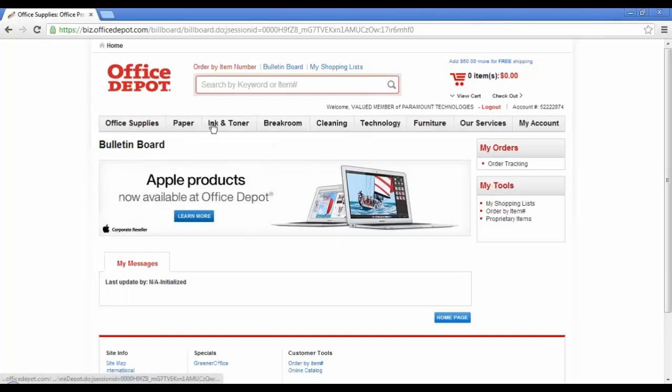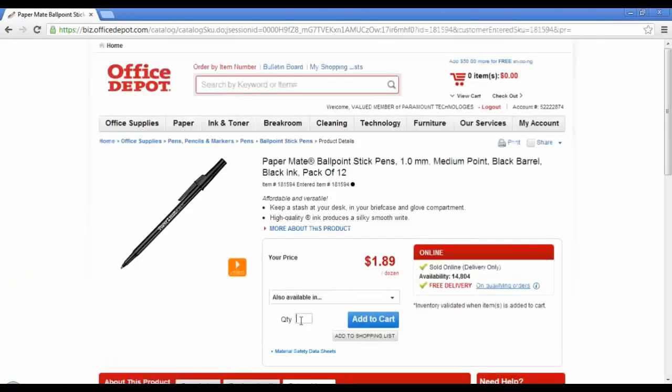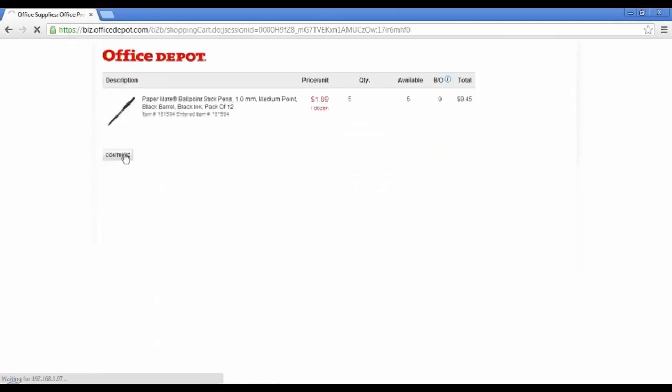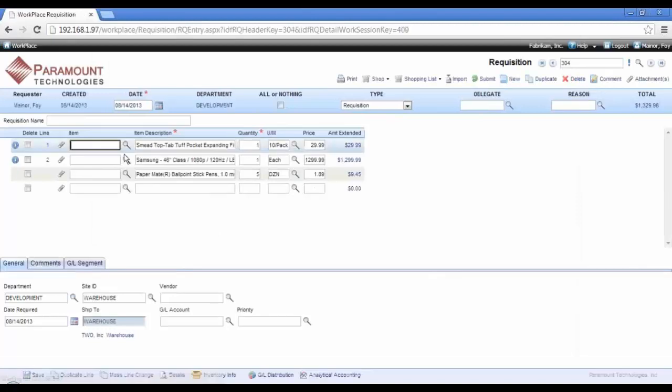Use your menu options to go find what it is that you want. Search by keyword or by item number to find what you want. And then once you've found the items, indicate how many you'd like to request. Add those to your cart. Keep shopping. Add more items to your cart. When you're done shopping, check out. And that item or items is now pulled onto the requisition. There's your 5 dozen ballpoint stick pins from Office Depot.